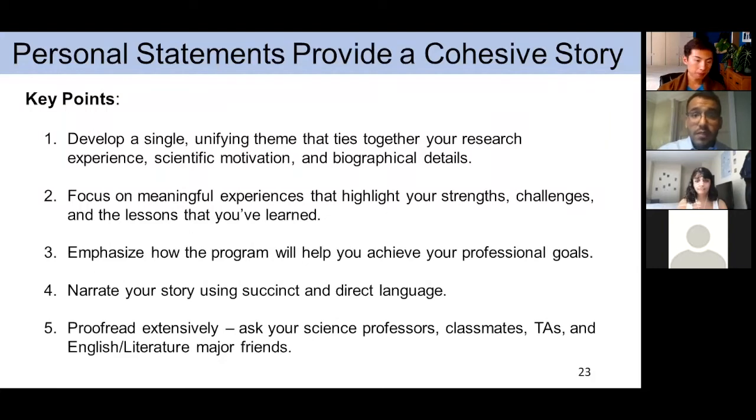Don't worry about how it looks right now. Because once you have everything written down, we can go through multiple rounds of revisions, and slowly that personal statement will take shape and form to provide a final product that you can submit to the programs. Therefore, you must proofread extensively. Ask your science professors to look over your personal statements. Ask your classmates. Ask your TAs. And you also can ask your English and literature major friends to help you proofread the statement.